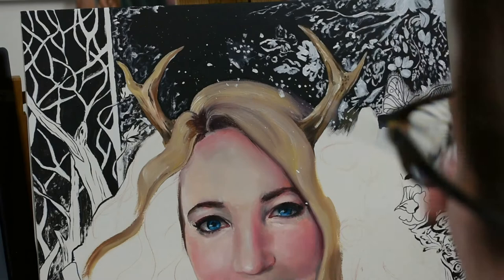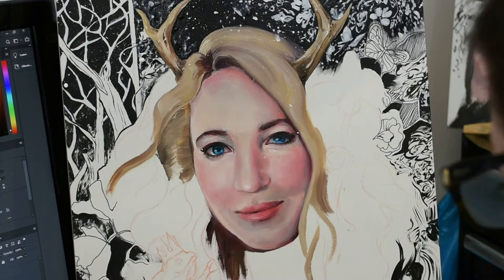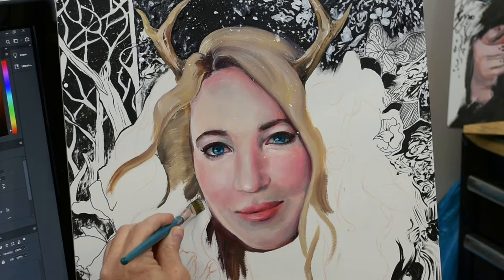Well, that was fun. I hope you enjoyed it. And now I'm going to get into painting some of the hair. You may notice that I'm using my left and right hand. Sometimes in situations where I don't have to be too precise, I'm more comfortable painting with my left hand, especially if it's on the left side.